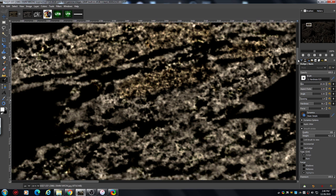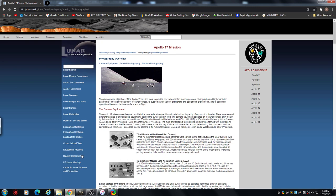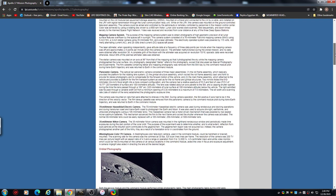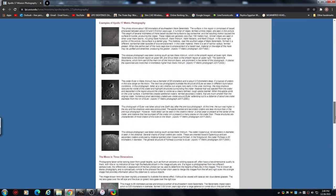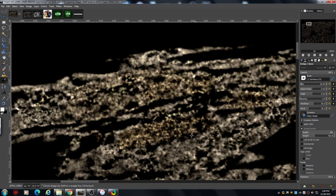So, okay. What was I going to show you? Oh, yeah, quickly. About the camera, this is a good site for images as well, but March the Moon, they come in a lot larger, but there's plenty of information here. This is where I got the 35mm Nikon camera here. So it's endless. There's tons of information, and I do recommend checking it out.